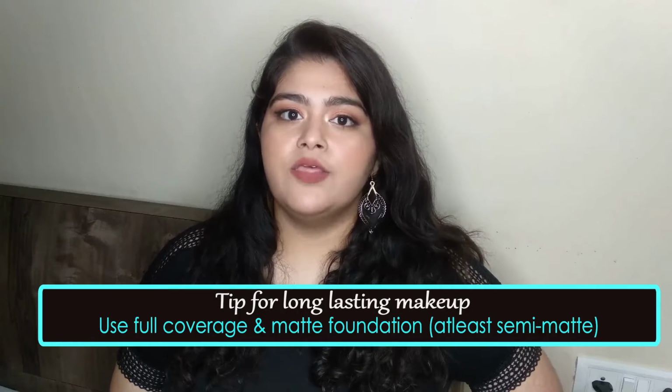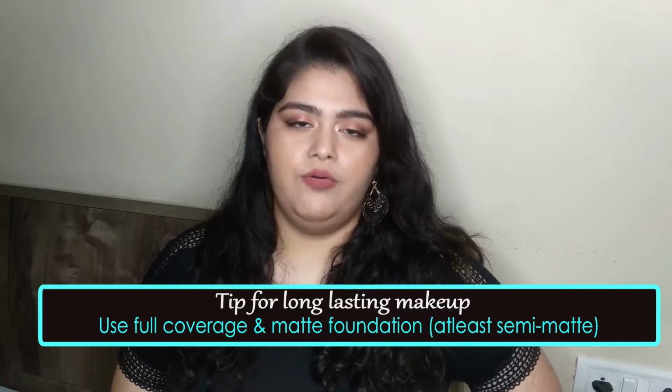My next tip for you all to make your makeup more long lasting is that always use a matte foundation, okay? Now for oily skin people, you will already do that, but as for dry skin people, if you want to apply a matte foundation, don't go for drying matte. There are matte foundations which are very good in consistency and they won't dry out your skin. Matte does not always mean drying out your skin, okay?